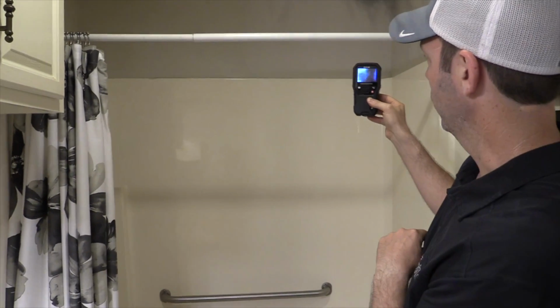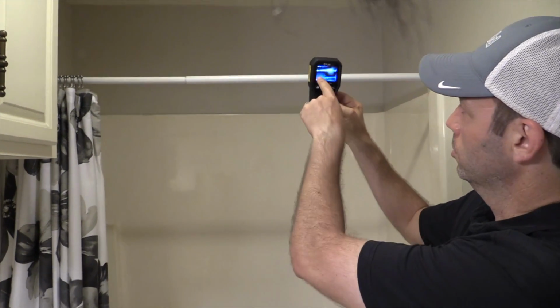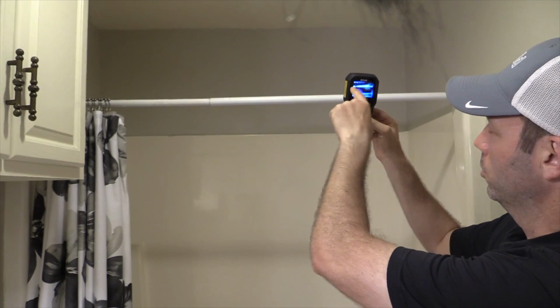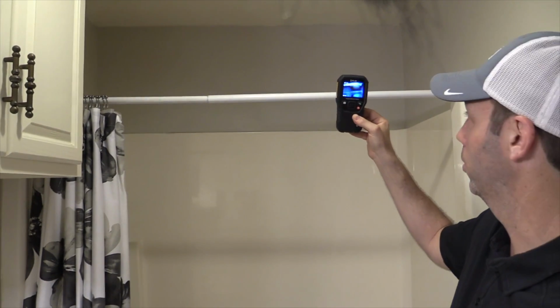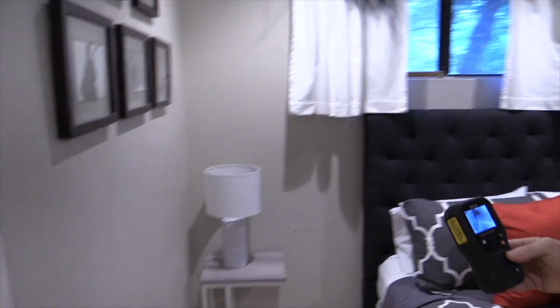This is an infrared moisture meter. I've not had a ton of experience with this. This is interesting. You can see the heat loss at the top of the top plates right there, shown as real white, meaning it's real hot up there. Let's scroll around the side, see if there's anything we can see right here.